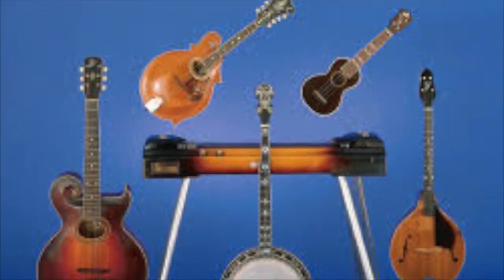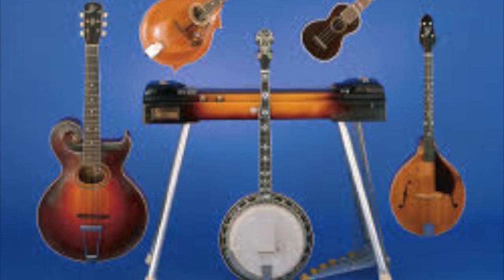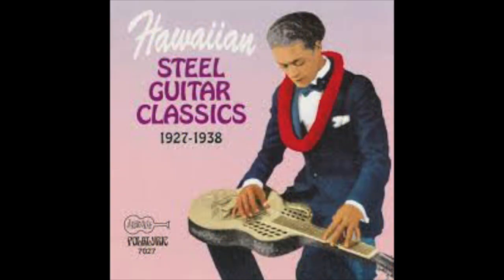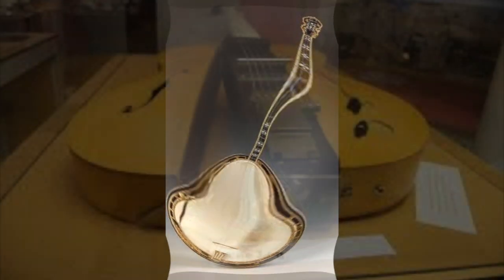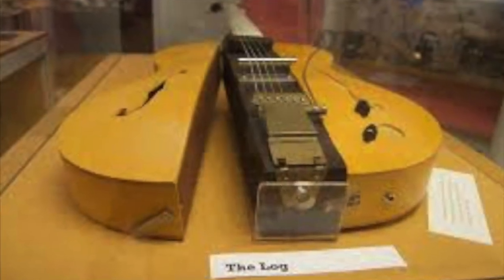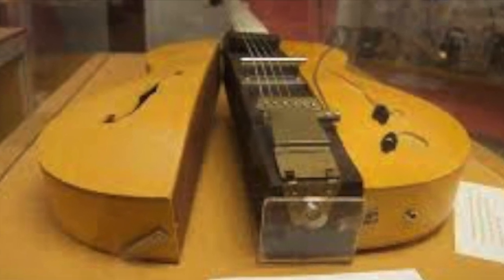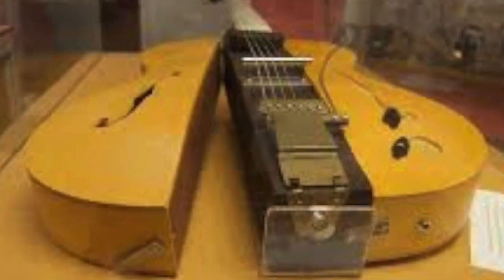And in the decades that followed, Gibson would become synonymous with a wide range of guitar types, including acoustic, resonator, Hawaiian, and banjo. Gibson then released what is generally considered to be one of the most important instruments in music history, the electric guitar. Can you imagine life without an electric guitar? Well, that's why the Gibson guitar is so important. With all that history said, let's get back to the garage.